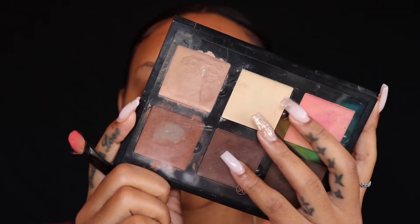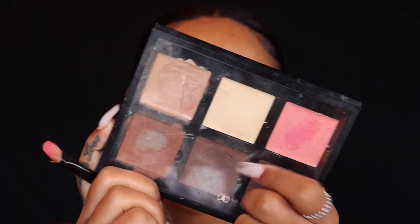Next, I'm going in with contour. This is the old contour kit I got from Anastasia Beverly Hills, from Sephora. Almost everything that I'm using in this video, I got from Sephora. Just in case I don't link everything down below, you could find everything at Sephora.